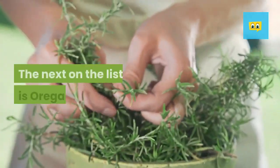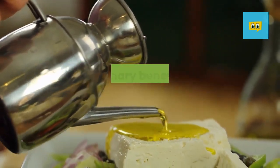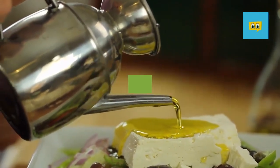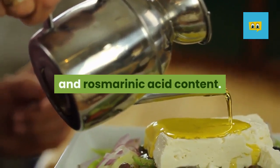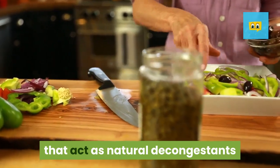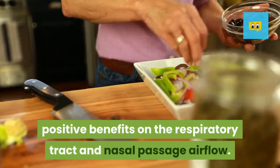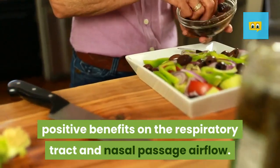The next on the list is oregano. Although oregano contains the vitamins and nutrients required by the immune system, its primary benefits are owed to its carvacrol and rosmarinic acid content. Natural remedies like oregano contain compounds that act as natural decongestants and histamine reducers, which have direct, positive benefits on the respiratory tract and nasal passage airflow.